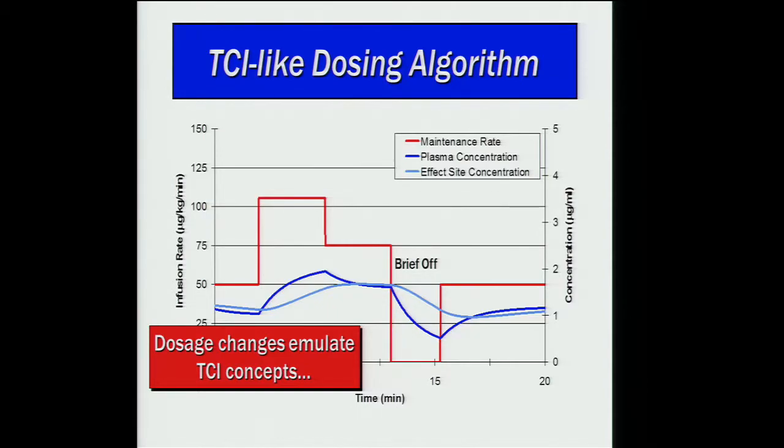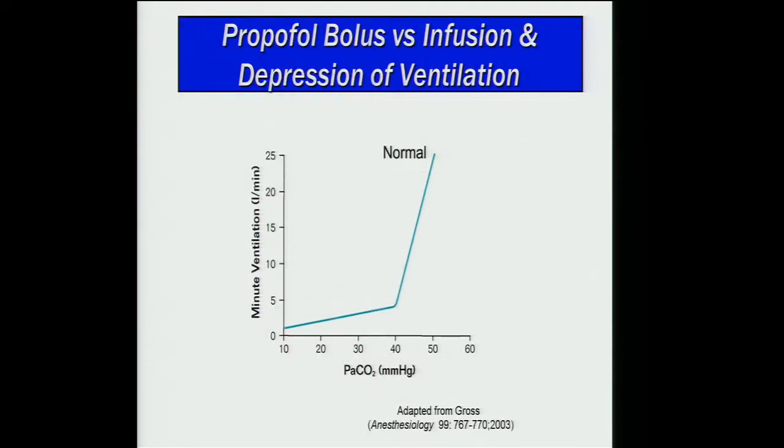You can think of this as sort of a negative loading dose, right? If you want to decrease the infusion, you should stop it briefly before you turn it back on, if you really want the levels to drop quickly.